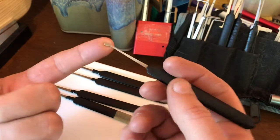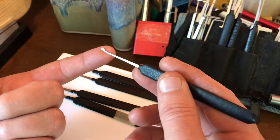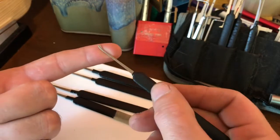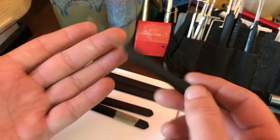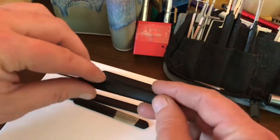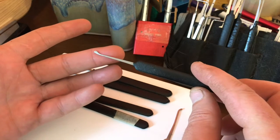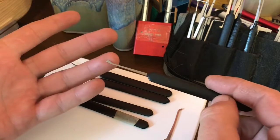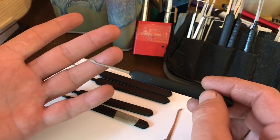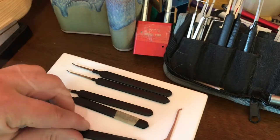Mine is a bit bent. It's lost some of its lift, and that's just because I've inappropriately used it some. But yeah, I still reach and grab this one quite a bit. It's a handy little guy. I would probably put this on my short list, and in fact it is on my short list because this is the first video. So yeah, if I could only have a handful of picks, I would probably include the full dent.